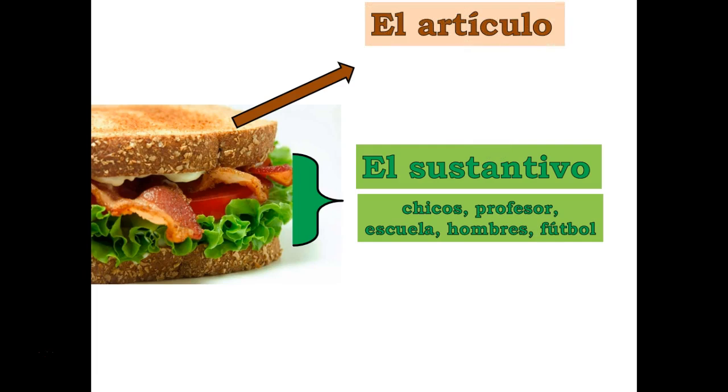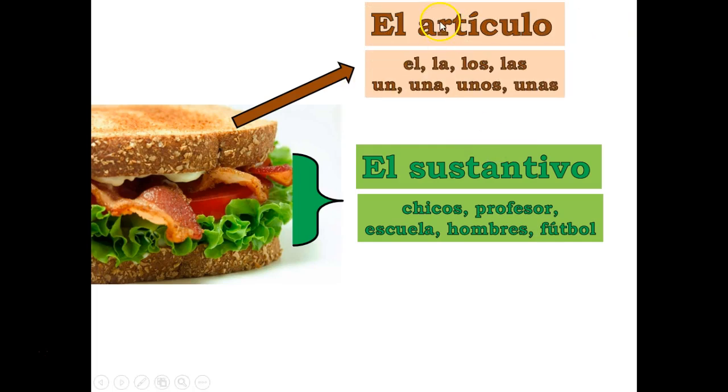And just as a reminder, these are the articles that we have been working with. The top up here are the 4 different ways to say the that we reviewed last week. These are the 2 different ways to say a, and these are the 2 different ways to say some. That's our top piece of bread, again determined by our noun.